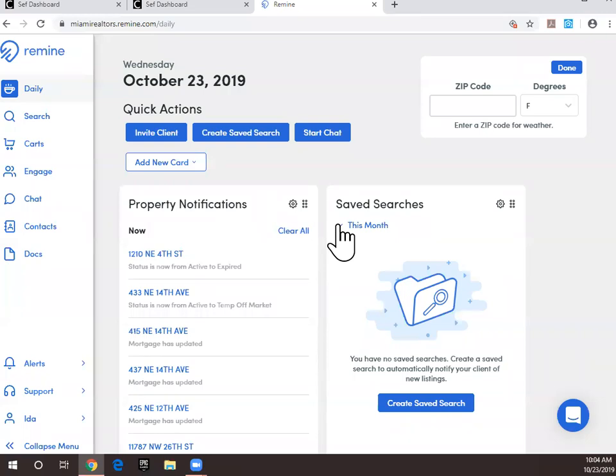Perfect. With just a little background of Remine, what we love about this product mostly is the ability to focus in your farm area and really dig and find out what's going on with these potential sellers. Instead of sending mailing labels out to your entire neighborhood and spending all this money doing it individually, this allows you to really understand who's in that particular location and who's been there for however long. This system allows you to find out that information.